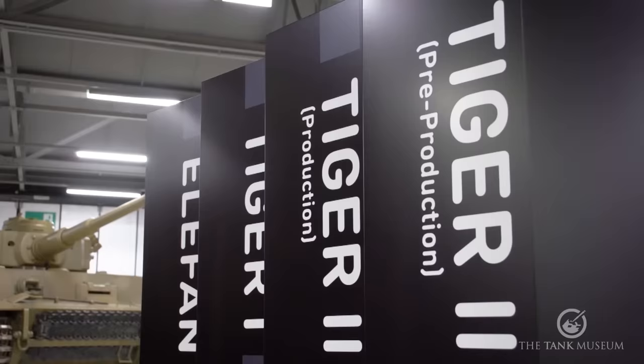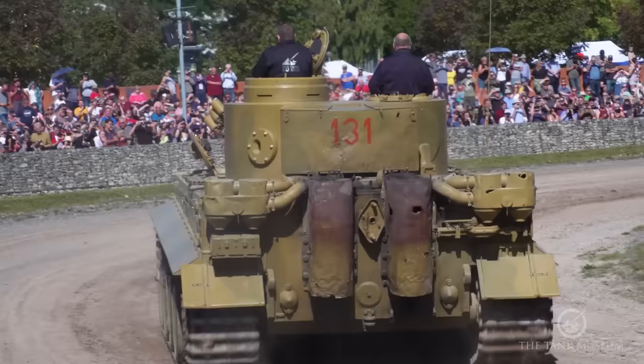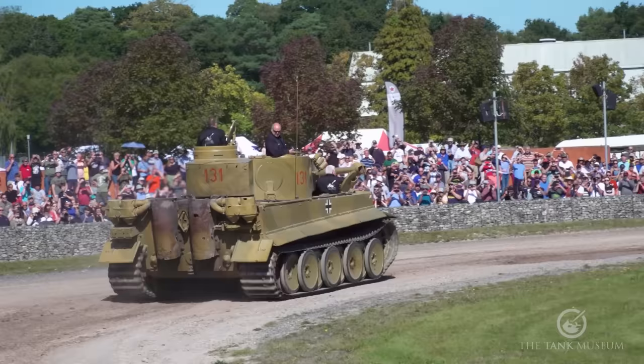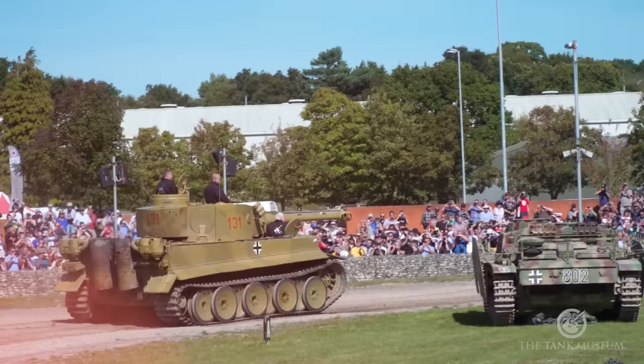Preserving this tank doesn't mean that we're glorifying either the Tiger or the regime that made it. In fact, quite the opposite. Preserving this tank enables us to open up a chapter of history, to tell the stories of those that had to overcome this regime, of the nature of that regime itself, and the way in which tanks like the Tiger and their extraordinary expense helped to bring it down to the benefit of all of us 75 years later.